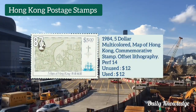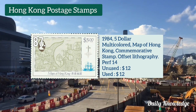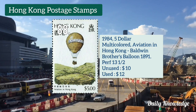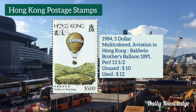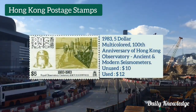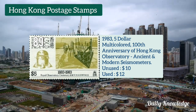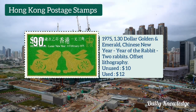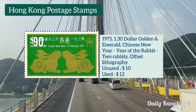1984, $5 map of Hong Kong with offset lithography. 1984, $5 multicolored, aviation in Hong Kong. Next is 1983, $5 multicolored, 100th anniversary of the Hong Kong Observatory. 1975, $1.30 golden and emerald, Chinese New Year, Year of Rabbit.